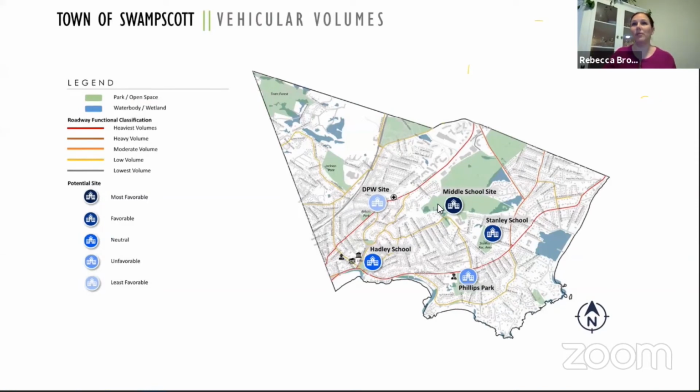And the biggest component of traffic congestion is obviously the vehicular volumes. So we mapped out all of the roadways within the town in terms of their functional classification and the volumes of traffic on each of the roadways. You can see here that the roads shown in red represent your arterial roadways that carry the heaviest traffic volumes through the town. The roads shown in yellow represent the collector roads that carry intermediate traffic volumes, carrying traffic from the local roads onto the arterial roadways. And then the gray roads are showing the local roads that are generally low traffic volumes.